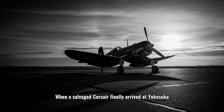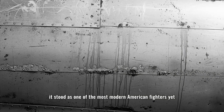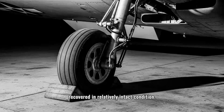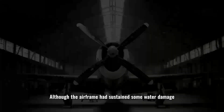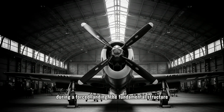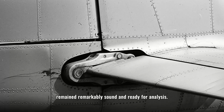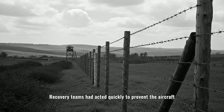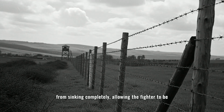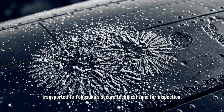When a salvaged Corsair finally arrived at Yokosuka in early 1945, it stood as one of the most modern American fighters yet recovered in relatively intact condition. Although the airframe had sustained some water damage during a forced landing, the fundamental structure remained remarkably sound and ready for analysis. Recovery teams had acted quickly to prevent the aircraft from sinking completely, allowing the fighter to be transported to Yokosuka's secure technical zone for inspection.